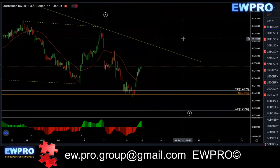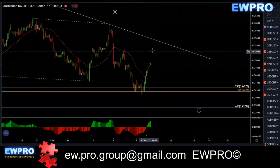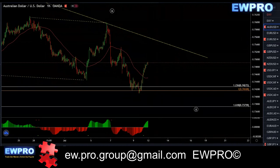So we're really in a position where you can sort of trade this in both directions now, because there is a possibility that we get that down. So if you get a bearish setup in here, you can look for that sell. Wherever the 100 fib is, you definitely want to be at break even, and you'll be looking to break that low, possibly targeting that 161.8 as your target.